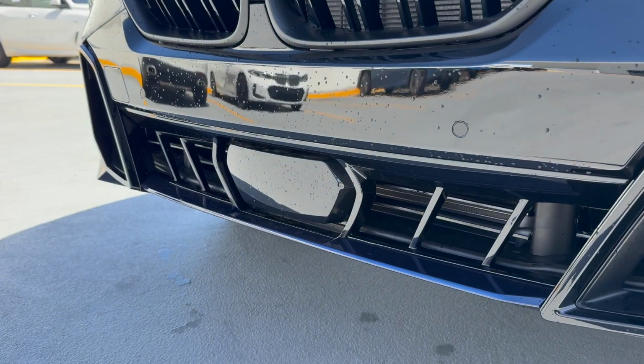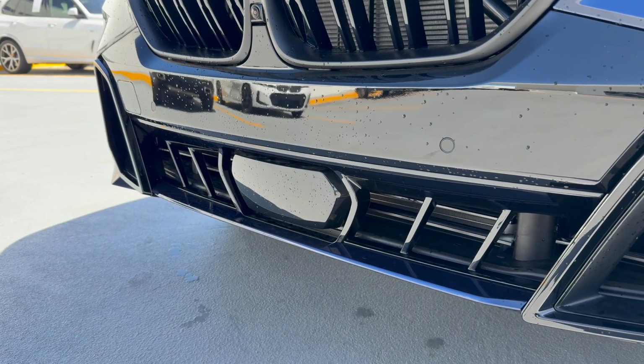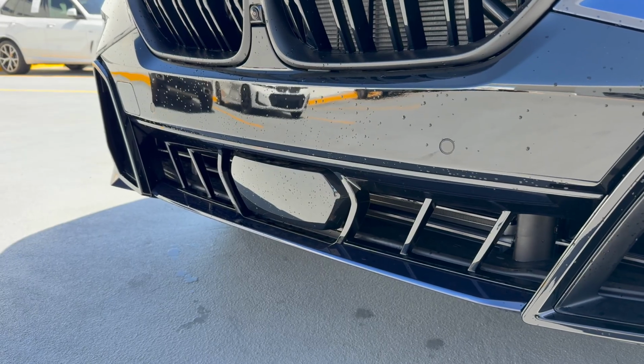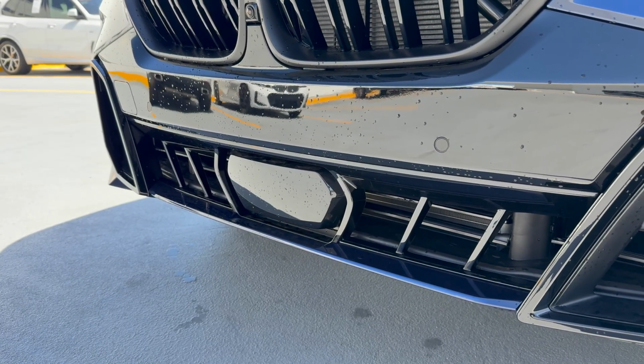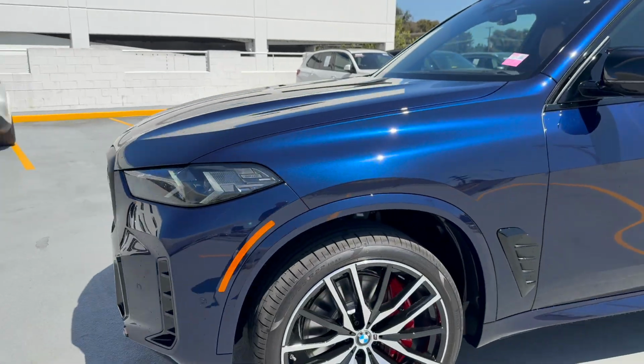Down below, this one does have Driving Assistance Pro. Even if you don't spec that from factory, you get that thing there no matter what. However, if you don't option it, you cannot add anything after the fact like you can on some of the vehicles. So I think I missed on BMW's part there.